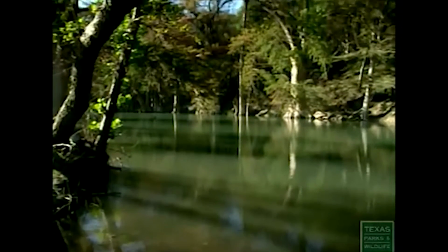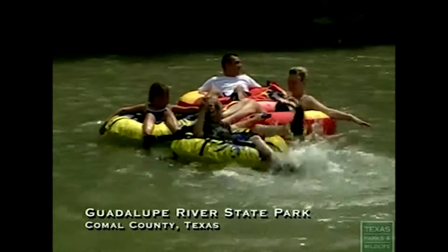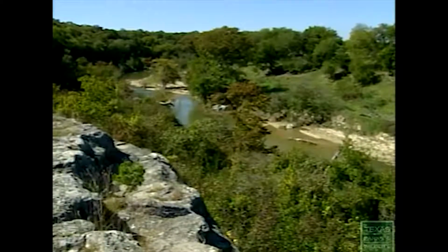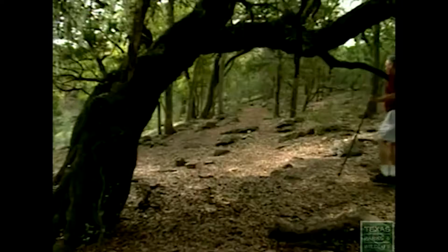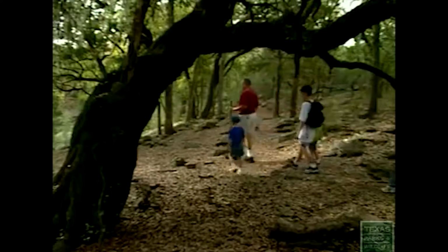Guadalupe River State Park was created to provide river access to the public. What's so unusual about this park is that we're very close to San Antonio. We're just 30 miles. We're very close to Austin, just an hour and a half south. And yet you can come here in a short amount of time and be completely removed from the city life. So you really accomplish the outdoor experience very, very quickly.